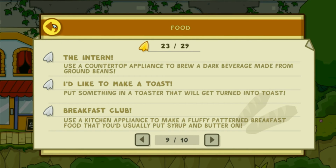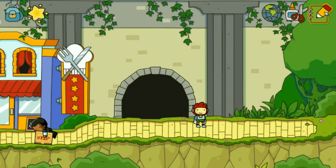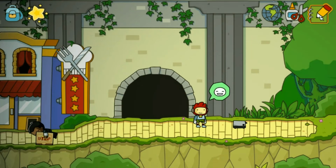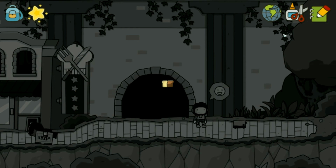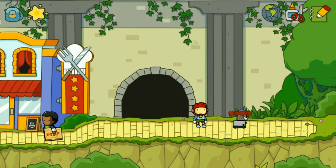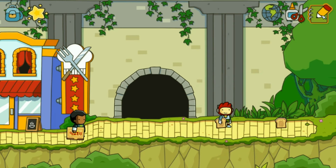I'd like to make a toast. Put something in the toaster that'll get turned into toast. Well, first we need the toaster. Oh, we don't need toast. We want bread. Bread is good. Oh, that was quick. Insta toast! There's more toast.